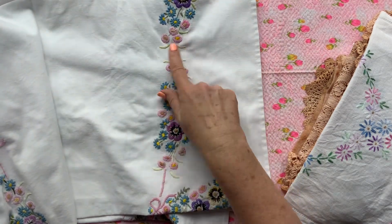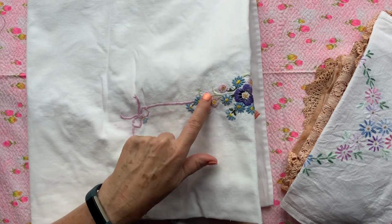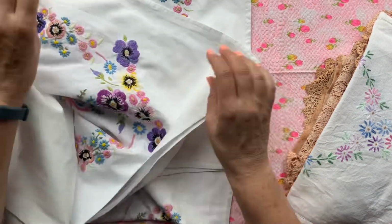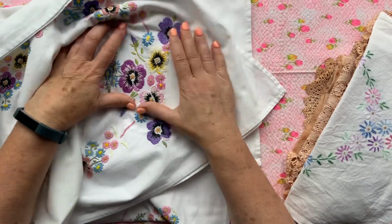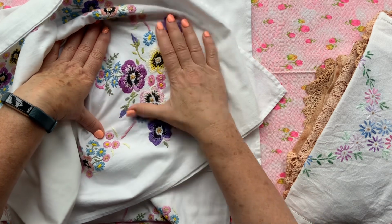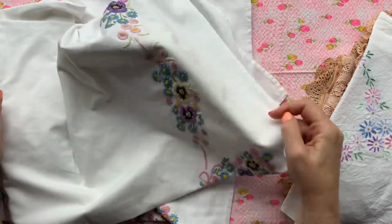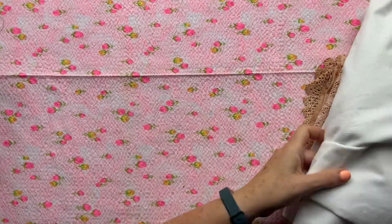It goes all the way around with these kind of flowers here, and then it's got a centre bit in the middle with lovely bows, and I love these flowers here, and in the corners they get bigger. I don't know whether they're pansies or not. I don't think they are pansies actually, but I don't know what they are. But love those flowers. There's lots on there that I can take and use in my projects.